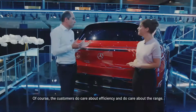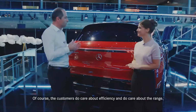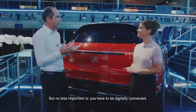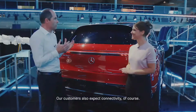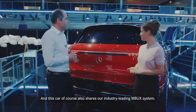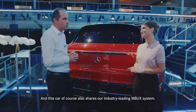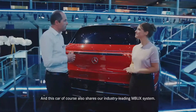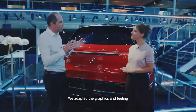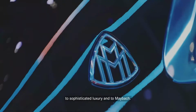Really? Of course, customers do care about efficiency and the range in this case. But what is not less important is that you have to be digitally connected. So connectivity is what you expect. And this car, of course, also shares our industry-leading MBUX system. It was just adapted in terms of graphics and feeling to sophisticated luxury and to Maybach.